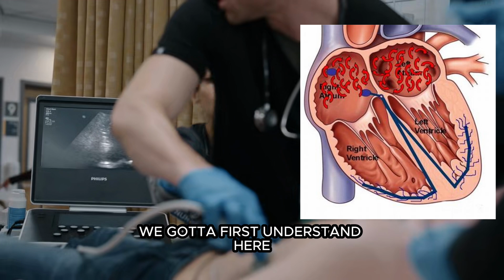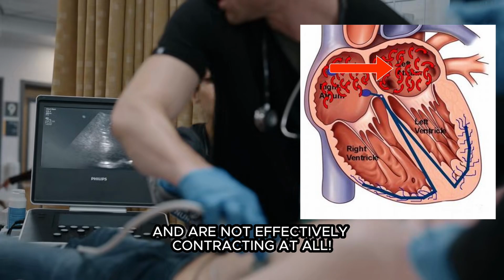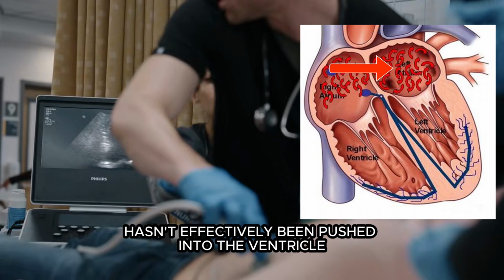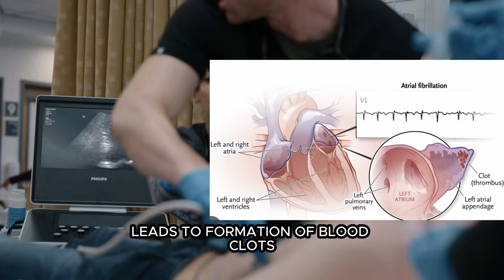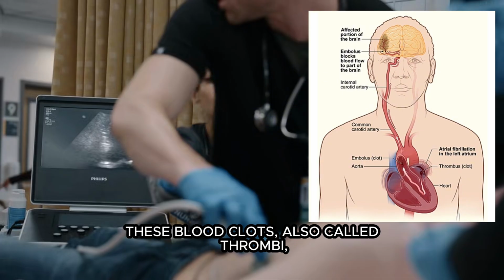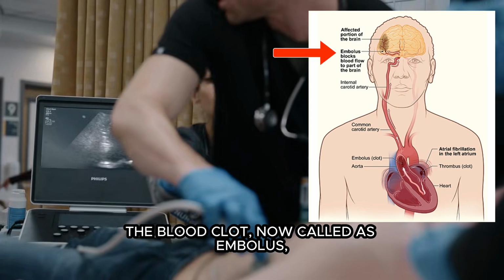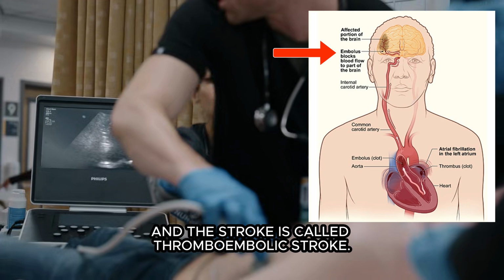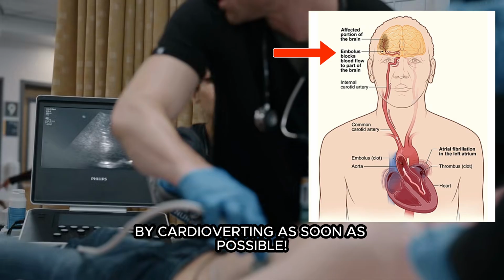We gotta first understand here that the atrial chambers in atrial fibrillation are just fibrillating like a bag of worms and are not effectively contracting at all. This means that since the blood hasn't effectively been pushed into the ventricle, there is pooling of blood in the atrium. Now, this stagnation of blood leads to formation of blood clots in the left atrium, particularly in the left atrial appendage. These blood clots, also called thrombi, can disseminate throughout the body, and in the brain, the blood clot, now called an embolus, obstructs cerebral blood vessels leading to stroke. This event is called a thromboembolic event, and the stroke is called a thromboembolic stroke. So it's important to prevent this from happening by cardioverting as soon as possible.